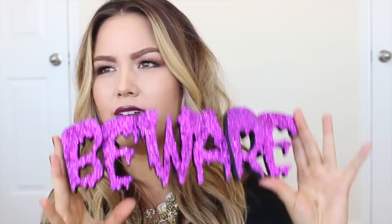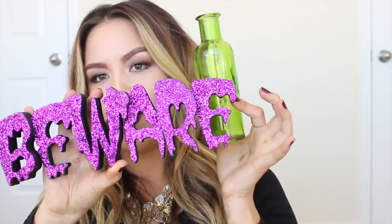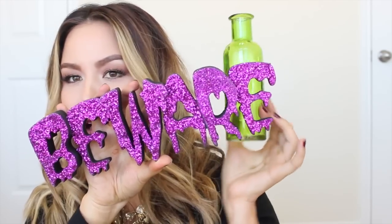This says beware. Oh, I cut the tag off of this, but I'm almost 100% sure this was $11.99 and then the 40% off. It's just a glitter little chunk of wood that says beware, but this little apothecary bottle is sitting behind it. I love purple and green together. That just looks Halloween-y to me and it just makes it pop out more.